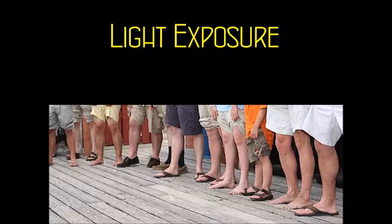The articles that I've read on this subject state that the back of your knees, because they rarely get sun, if you expose the back of your knees, it's like an extra dose of sun, and it is much more effective in resetting your body clock to believe that it's morning.